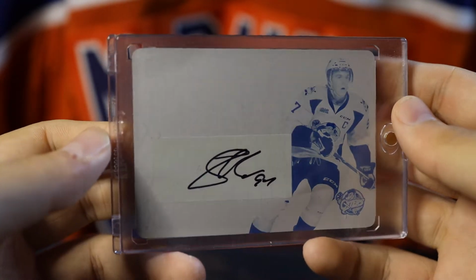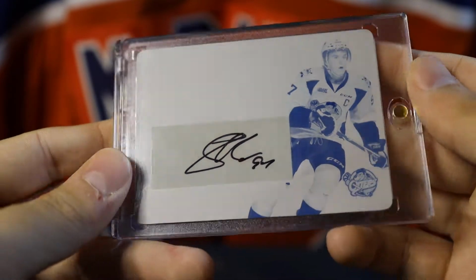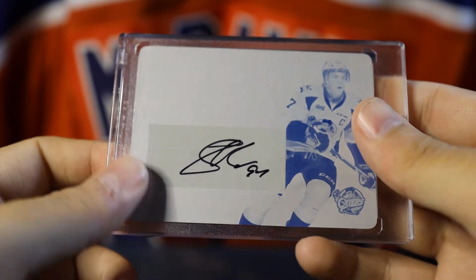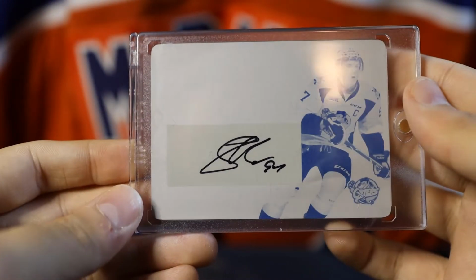And I just wanted to try and pull some of his cards, so I was buying this Leaf product, which had a bunch of junior autos in it. Pretty cool product, actually. I swear you got like 12 autographs per box or something. It was crazy. So yeah, this was probably like a case hit that I pulled.